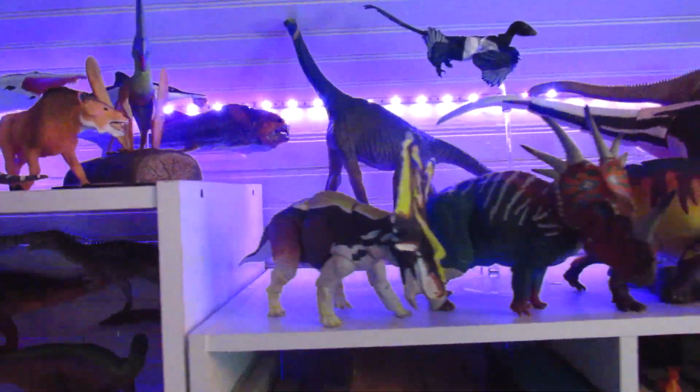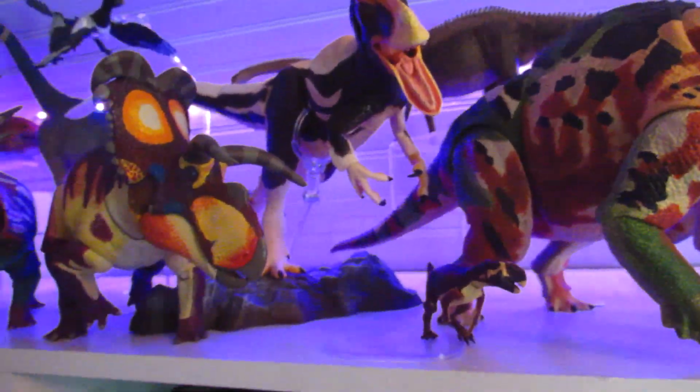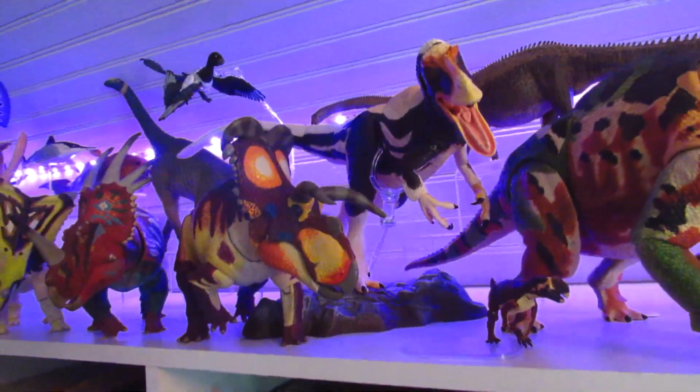The main BOTM shelf has not changed too much, but we do have a couple... What just happened to my words? But we do have a couple of new additions.